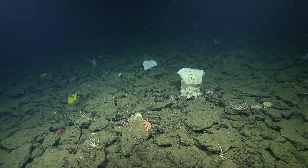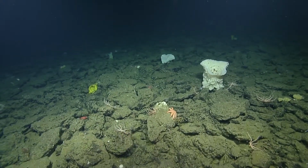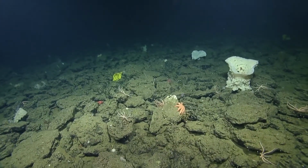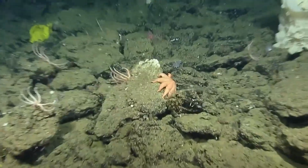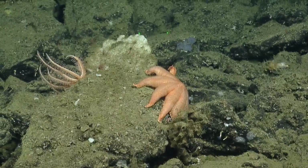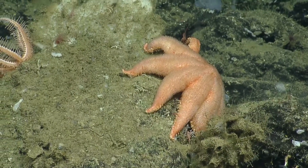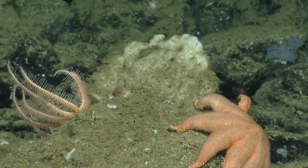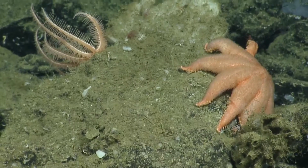Did you want to look at it? We can have a zoom, please. Sure thing. I'll get us back into position here. All right, Jonathan, go ahead. It's more than 5 arms, but it's not Rathbunaster. I'm not really sure what that is. Well, we haven't collected many sea stars on this trip. How about we grab that one? You want that one, Raj? Full wide.